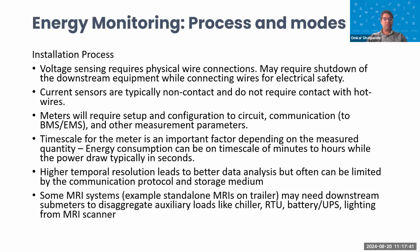Typically we install a few meters at UC Davis Health. Here, we connected the voltage sensing, which requires physical wire connections. At UC Davis, we could not connect this because the MRI was already operational, but this will be required if you need to do a complete energy analysis. But we did install current sensors, which are non-contact and can be installed when the system is energized. Typically, we then require the meters to be set up, communication to be networked, and other measurement parameters configured.